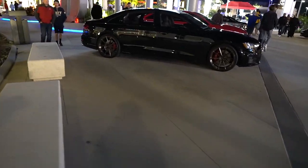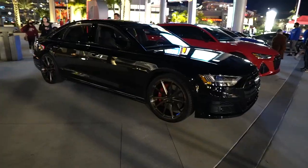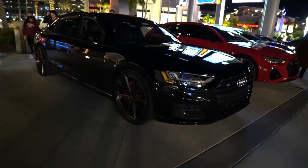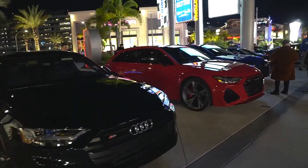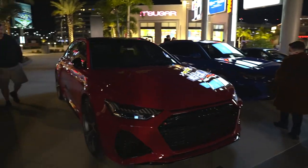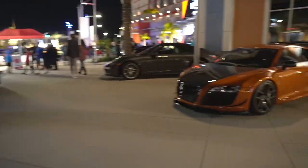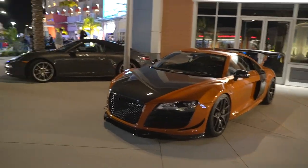That's all of them, Mark. Yeah, man. It's a big body S8. It's the new shape. Yeah, this is cool. Audi RS6, so this is my first time seeing an RS6 in person. Oh, there's two of them. Nice. Nice look at the R8 right here as well.